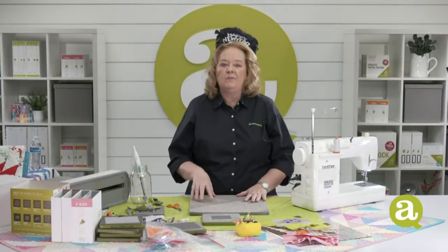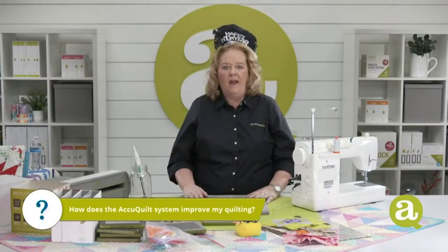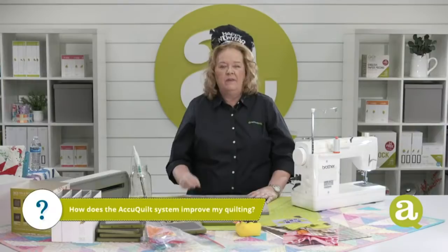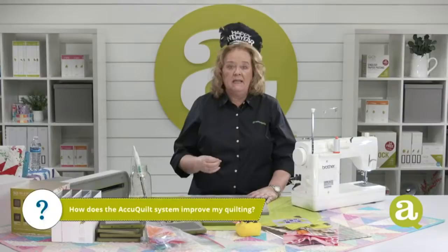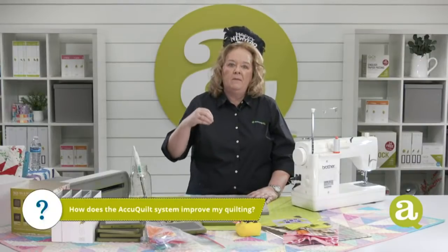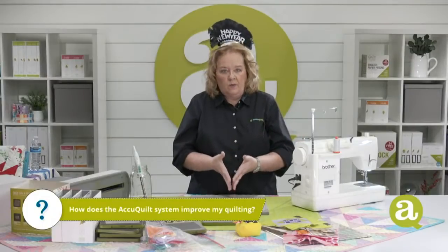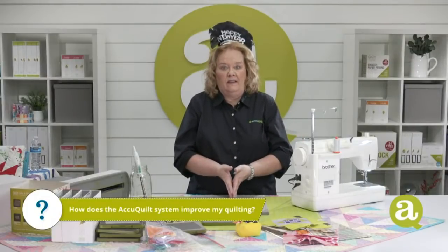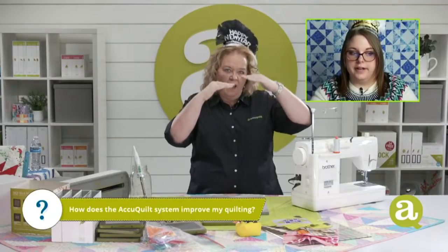So how does AccuQuilt improve your quilting? Back in the September time, I had this amazing experience with this outstanding quilter, and I was learning all sorts of quilting techniques. The one thing that made the process so much easier with the quilting was that my blocks were cut and pieced together accurately. So they weren't offset, because when you're trying to quilt them, if the line's off, then the quilter's going to find the line. With my AccuQuilt system, all the blocks finished to the same size every single time.